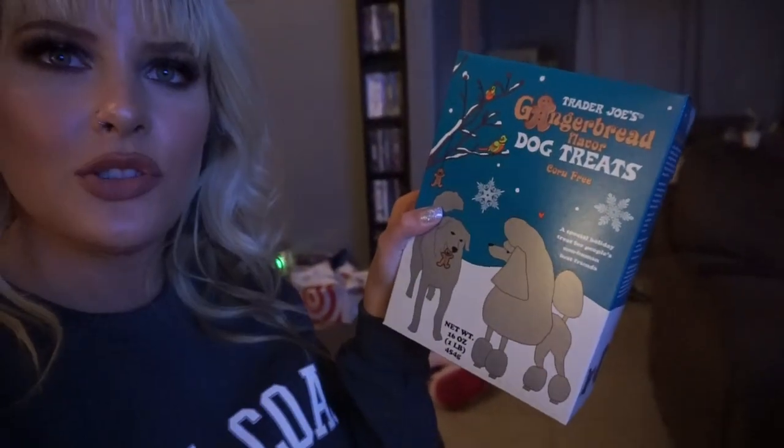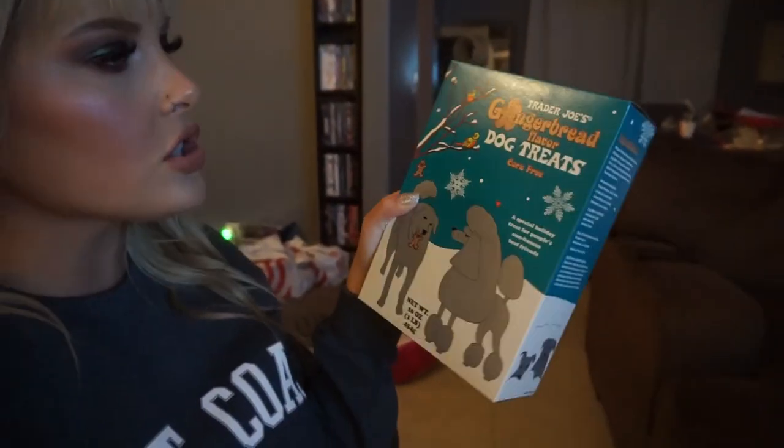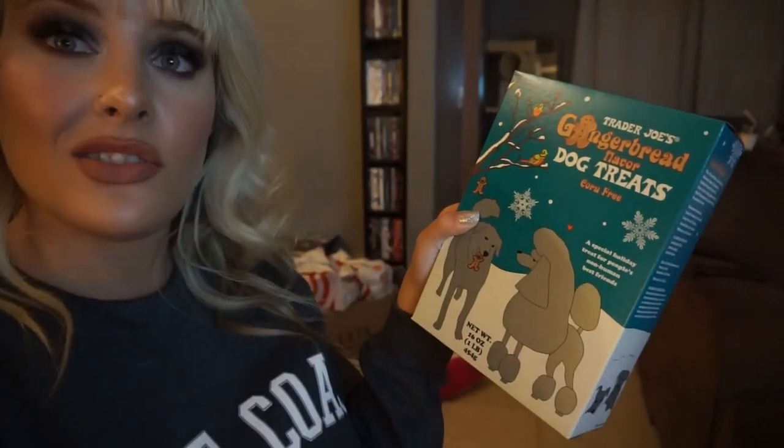Yum. Then I got my aunt's dogs some treats. They usually like the sweet potato ones, but they didn't have those at this Trader Joe's. And she lives in Kansas, where the closest Trader Joe's is like 2.5 hours away, so she never goes there. So I got her these gingerbread dog treats.